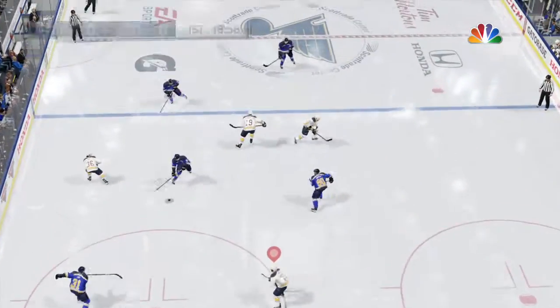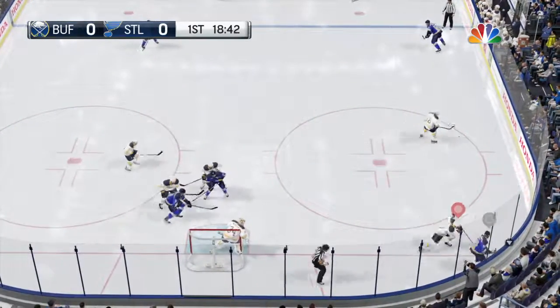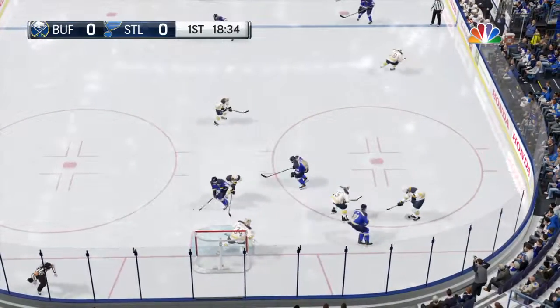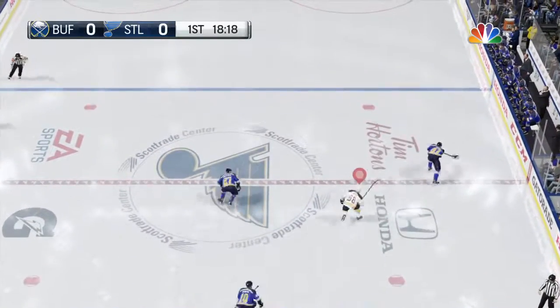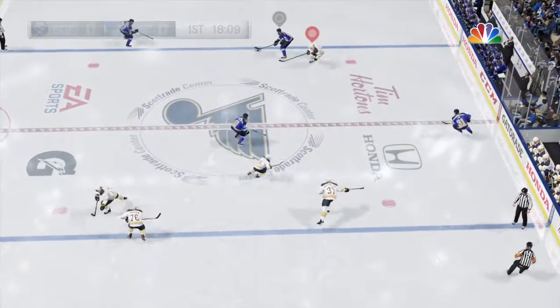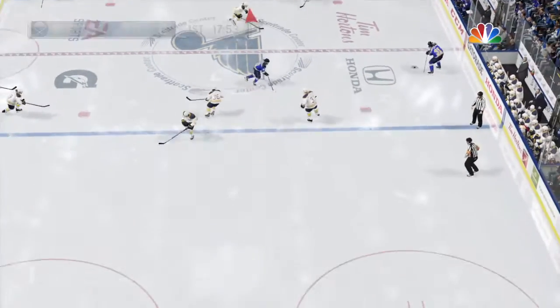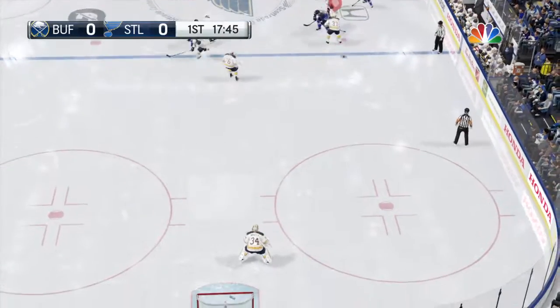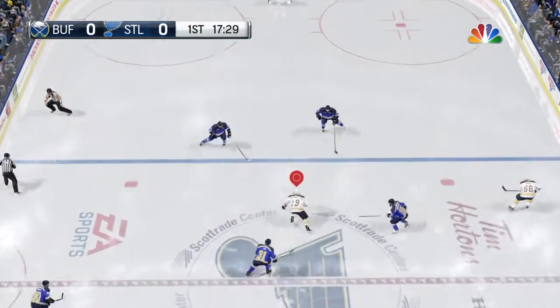Pass attempt to Subban. Intercepted pass. Shoots. Shot. Misses the net. Collected in the corner. Oh, what a play. Poke check. Directing that one to Lee. Loose puck due to the play by Byfuglien. Not a long pass, but effective. He's got it.